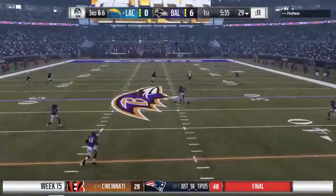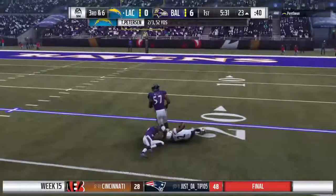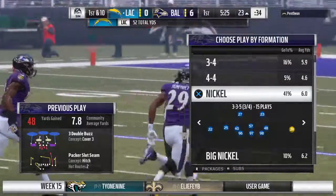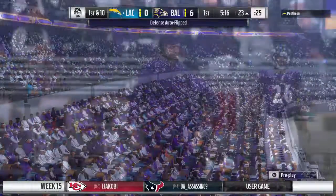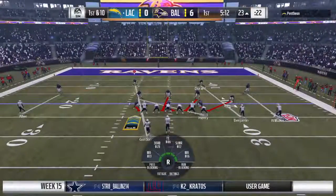They'll set up a throw. Going deep for bit, and that's caught inside the 30. And he finally goes down at the 23-yard line. A big play on 3rd down for the Chargers. 48 yards. So the big play gets them all the way down to the outskirts of the red zone here for 1st and 10.